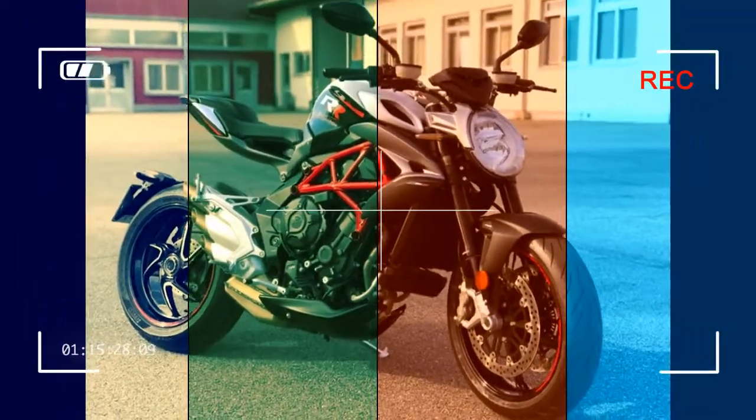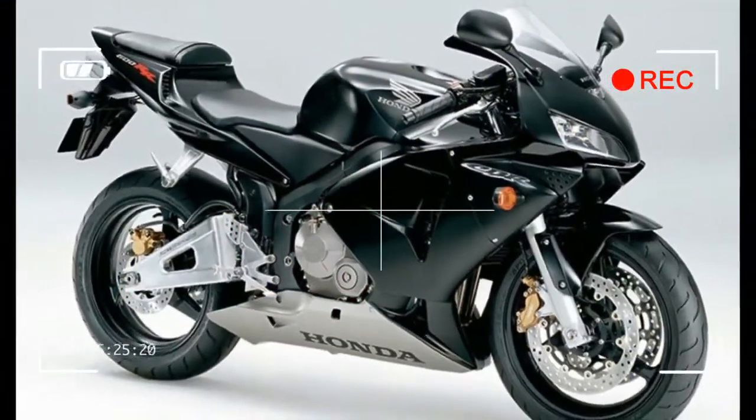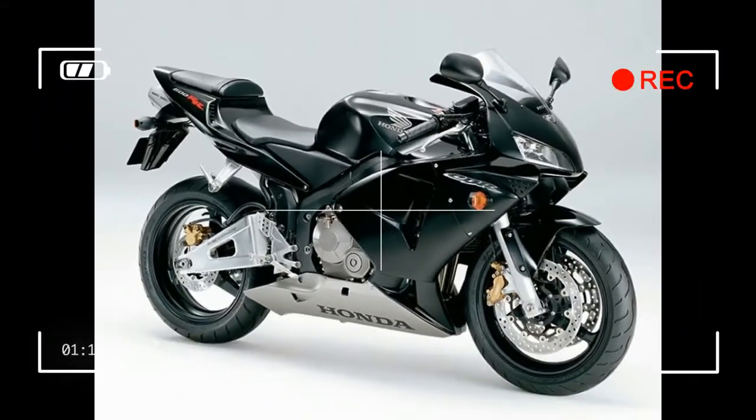Weight. 169 kilograms. Seat height. 820mm. Tank size. 18 liters.